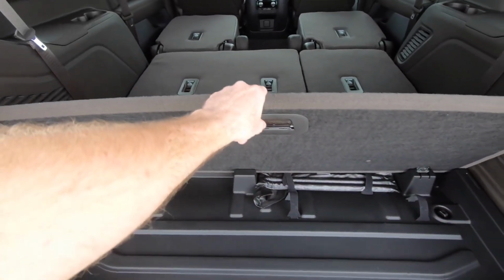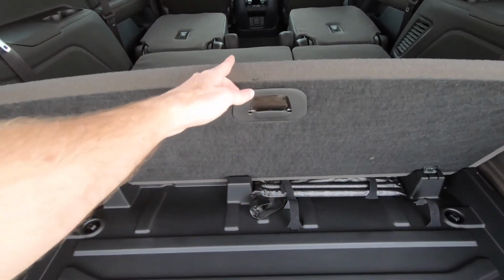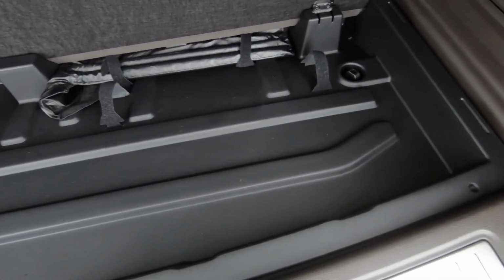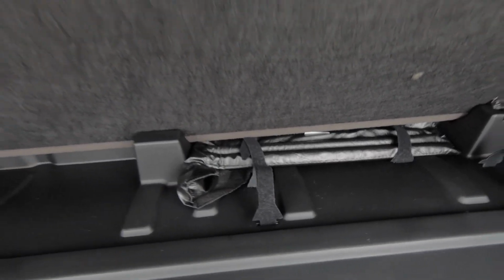And it's not that hard to bring back into place. You can see I just kind of touched it with my finger there just to show you how easy that is to do. It easily stays in place. You can easily put it back in place. And you have additional space under here and the tools to change a tire if you ever need to.